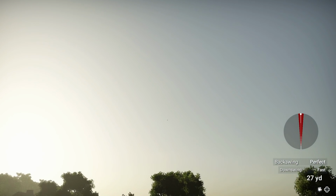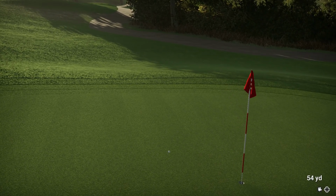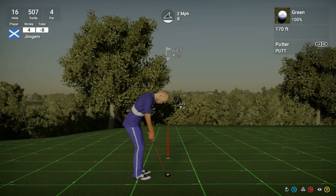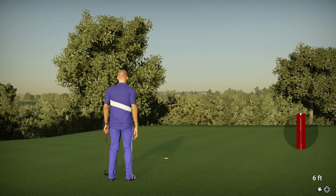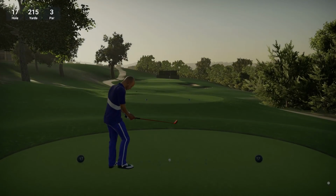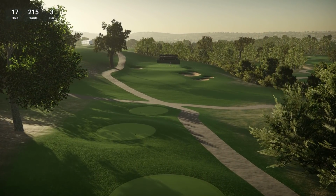Oh, that's fast. It's all gone to pot now, and I was just saying my swing's not bad this game. Okay, so we got away with that after that dreadful shot. We ended up with a par. Nice save. Okay, hole 17, 215 yards, par 3.